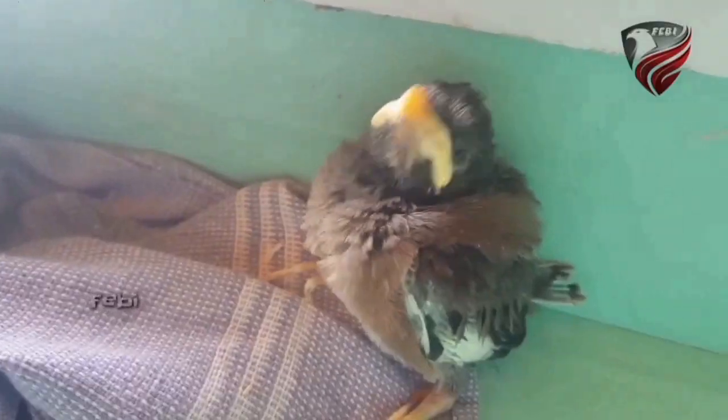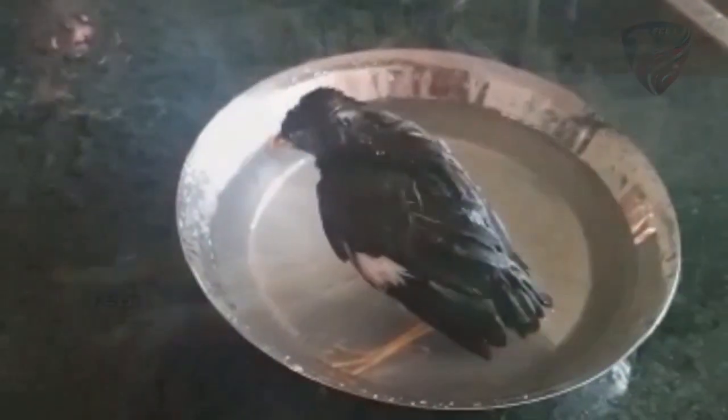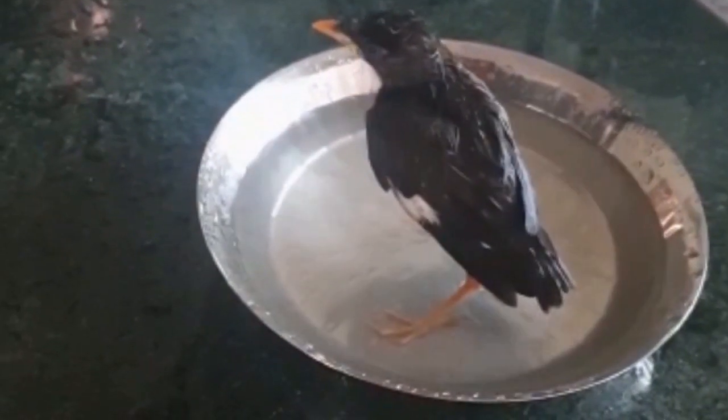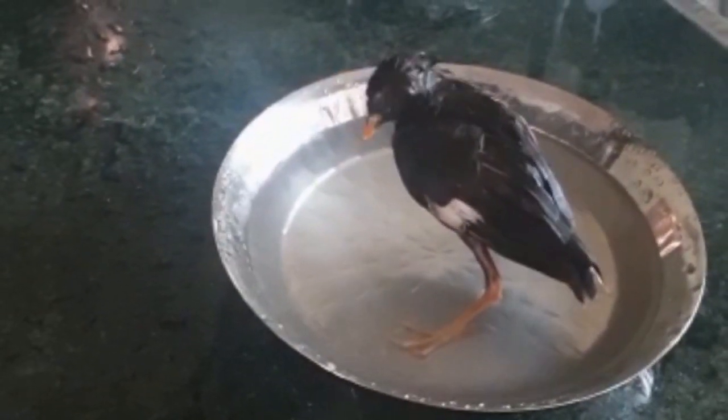Once the baby Myna is fully grown and once he is stable enough to stand by himself, it is very essential to give him a bath. As you can see in the video, you should use only a shallow bowl and only his legs should be soaked. Because there are high chances of drowning when you use a deeper bowl as it has the capacity of holding more water. So it is always safe to use a shallow bowl as shown in the clippings.